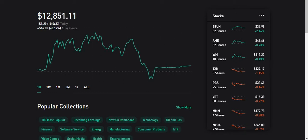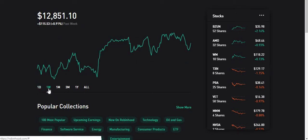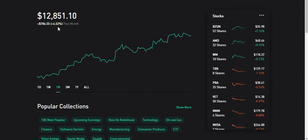This is $12,800 or $12,900. For 1 week, I'm up about 0.91%, as you can see here. And then for the month, I'm up about 6% or $786.